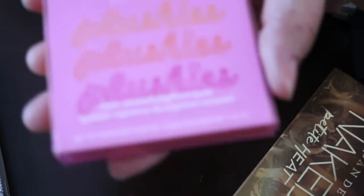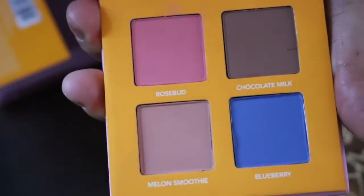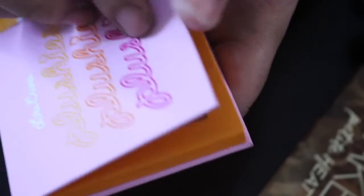Next, we have the Line Crime palette. This is their quads. I know they have a lot of controversy. This is a very bright, vivid eyeshadow quad. Love the colors. I'm not going to declutter this. I'm going to keep this just because I did pay my hard-earned coin, and I do like the colors, and I want to give them a try just to see what kind of quality Line Crime palettes are.